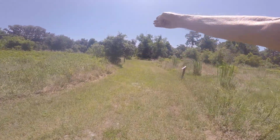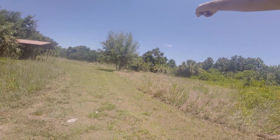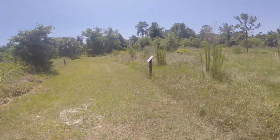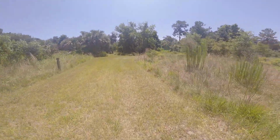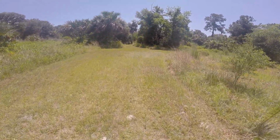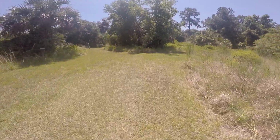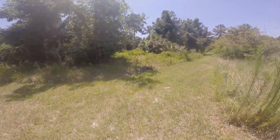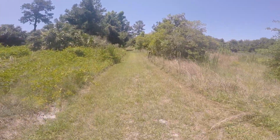Now the left path here goes around that way and comes back into where we just came from when we did our turnaround. This one cuts back in towards the fire road and the actual road into the refuge. There we go. They got a nice and wide path.